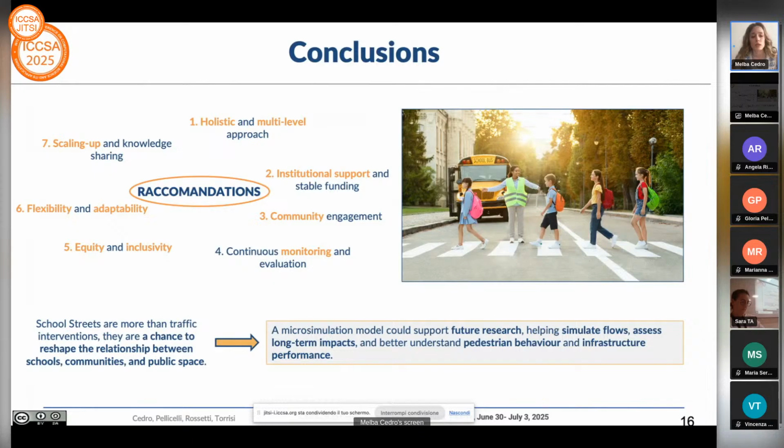Then equity and inclusivity. In this sense, policymakers must ensure that school streets are accessible to all, including families with special mobility needs and those living far away. Then flexibility and adaptability, and the last one is networking and knowledge sharing. So documenting best practices and lessons learned and sharing them with other cities or communities can accelerate the spread of school street programs.